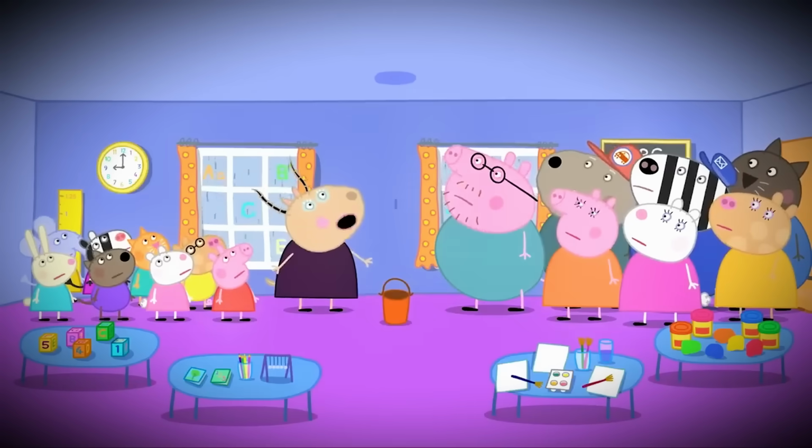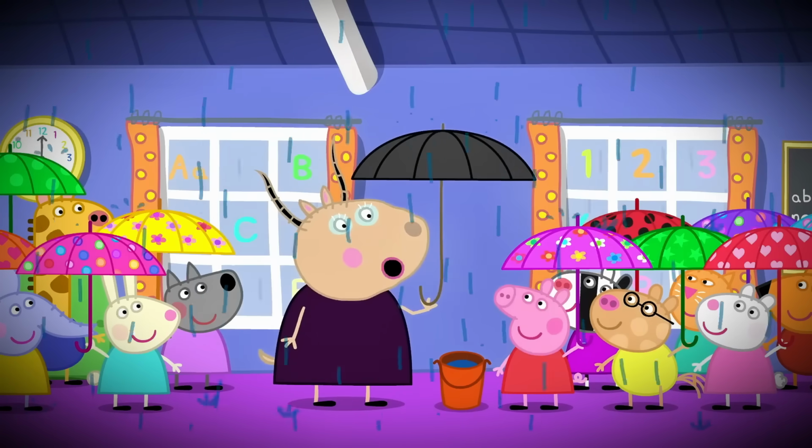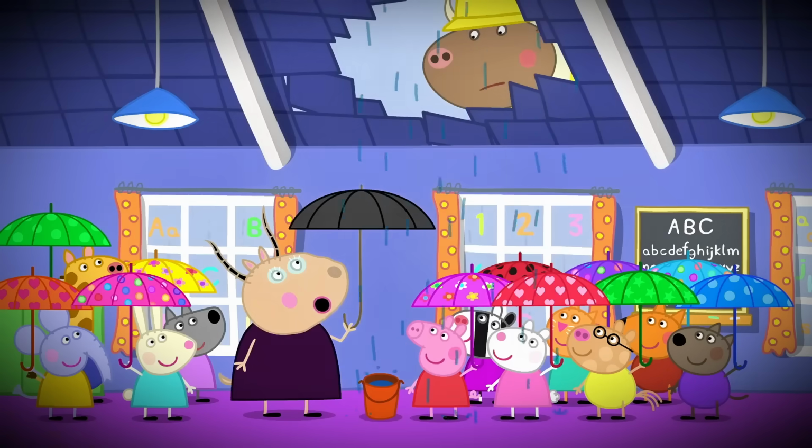We raised the money to fix the school roof. Here, we can see the rain pouring all over the classroom, but the hole isn't even that big. So where's all this rain pouring from?